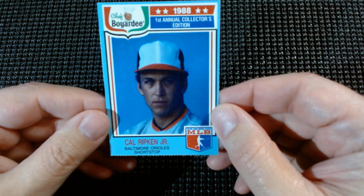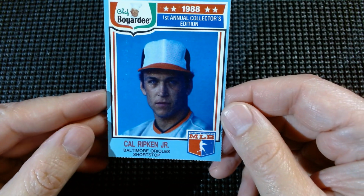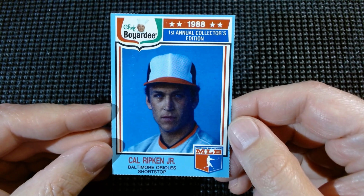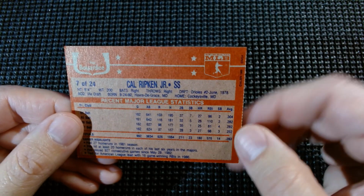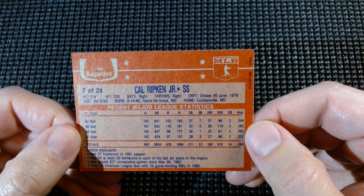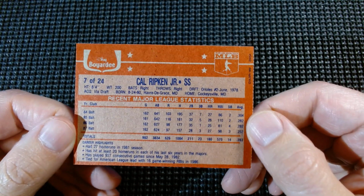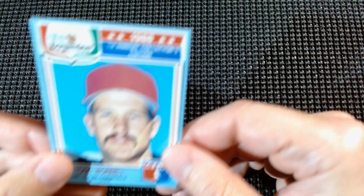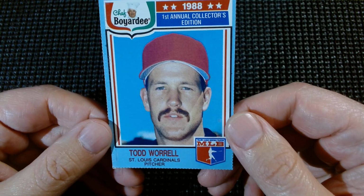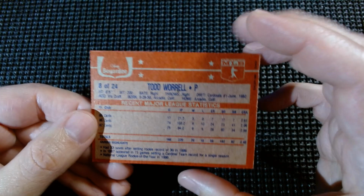All right, then another Hall of Famer, there you go, Cal Ripken Jr., Orioles fans and Ripken fans. Sorry, the voice is a little off there. 7 of 24, Cal Ripken Jr. So, Hall of Famer. Solid superstar from the time, Todd Worrell, pitcher for the Cardinals.